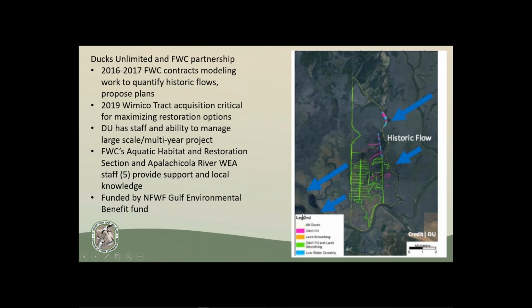And so those canals in place on either side of this property were definitely interrupting the flow, where this water should have been headed more towards Lake Wimico and then come down the Jackson instead of going directly down into the Jackson and into the bay.